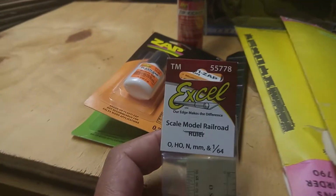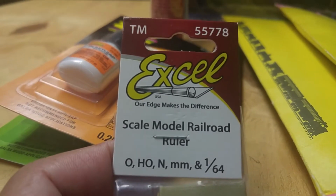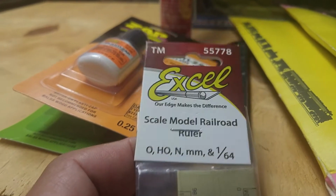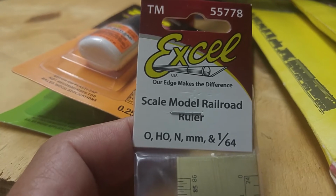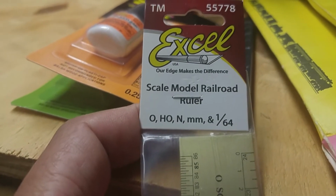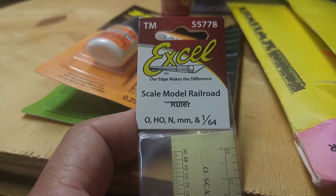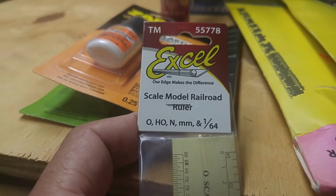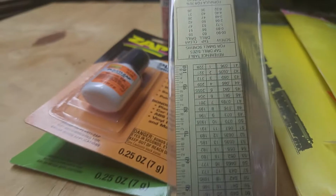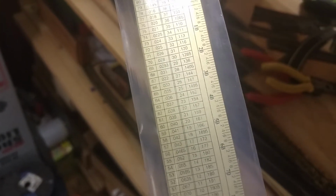I also picked up an XL model railroad ruler scale, and it has O scale, HO scale, N scale, millimeters, and 1/64th measurements, as well as the drill and tap and different measurements on the back. As you can see, it's upside down. I'm sorry, guys, but I can't get it to focus because it's so small. Here's some of it.